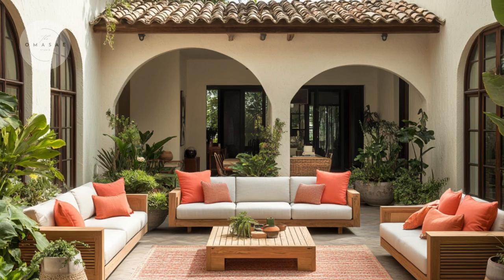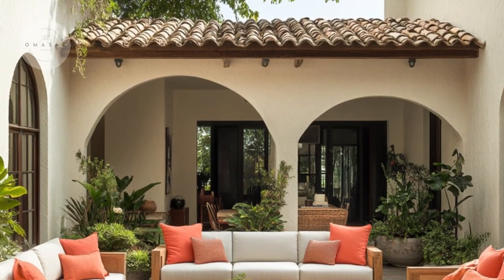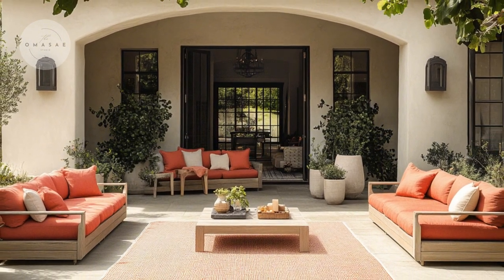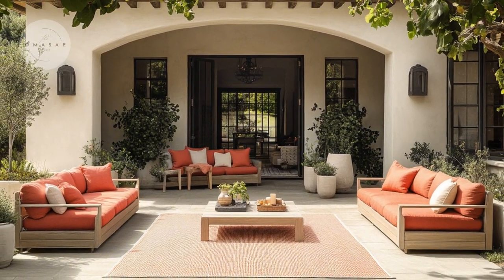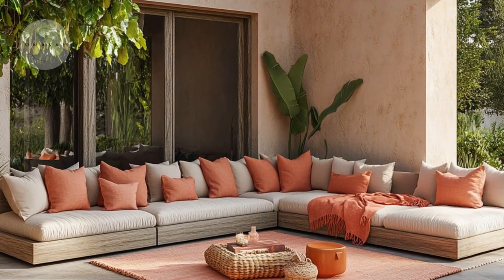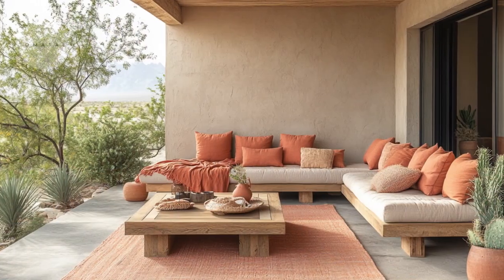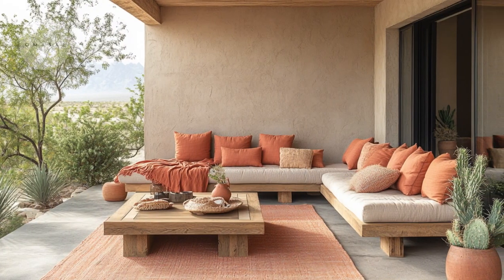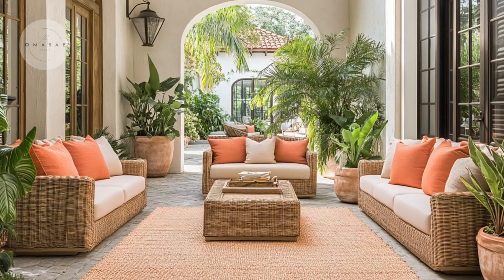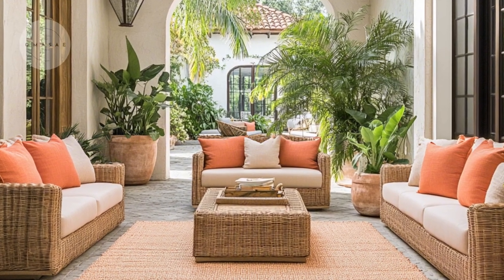In a patio setting, gentle peach and coral can transform the area into a vibrant and welcoming outdoor retreat. Imagine outdoor cushions in soft peach or coral hues arranged on a low neutral-toned sofa, with matching coral throw blankets or a peach colored outdoor rug anchoring the space. These warm tones can be complemented by natural wood furniture and green plants, creating a lively yet harmonious environment.